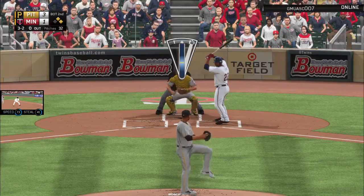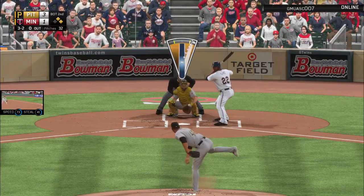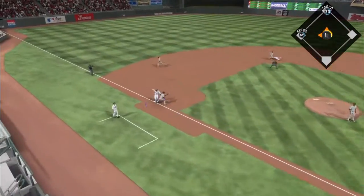You have to figure that he's really going to need to keep the walks in check if he's going to have success here. I was thinking. No, he's safe.